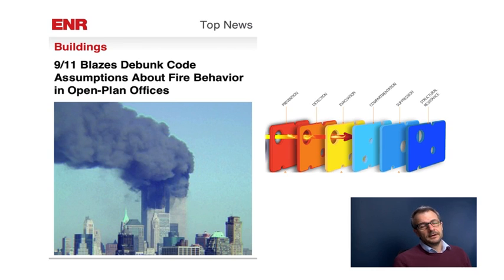So the fire breached the resistance layer. The resistance of the tower was not good enough to sustain these fires, and that's what brought down the towers, which is one of the causes of so many deaths, and the impact of these fires is associated with its collapse. It's a very sad story.